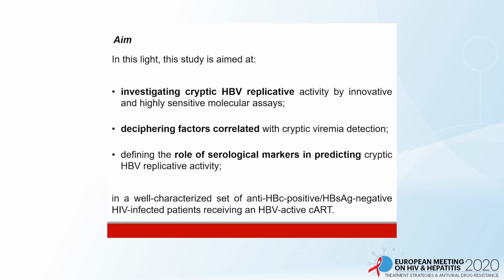In this light, this study is aimed at investigating cryptic HBV replication using innovative and highly sensitive assays, at determining factors associated with its detection, and at defining the role of serological markers in predicting cryptic HBV replicative activity in a population of anti-core positive, HBsAg negative HIV-infected patients receiving HBV-active antiretroviral therapy.